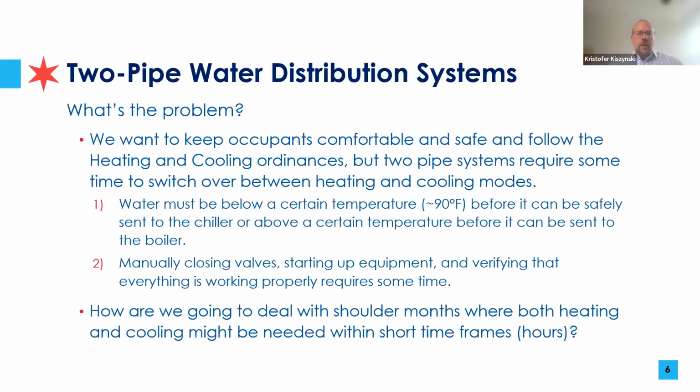So the problem is that we want to keep occupants comfortable and safe and follow these ordinances, but there's some time required to switch over to heating and cooling modes. One of the main constraints is that the chillers can only receive water that's below a certain temperature, otherwise it will cause problems for the chiller, and boilers can only accept water that is above a certain temperature. So if you're switching between heating and cooling mode and the water in the distribution system is really hot or really cold, it might cause problems to introduce water at that temperature to those pieces of equipment.